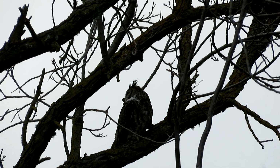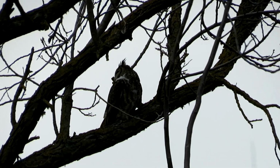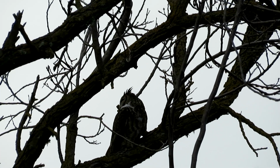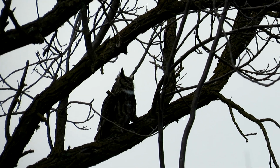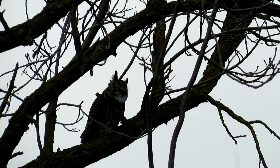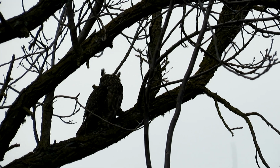As I walked deeper into the environment, I started hearing the hooting of owls. So I decided to make it my goal to find one of these owls, and after some looking, I eventually spotted one. I hadn't really been birding for owls before, so I didn't really know what to look for. But now that I've seen one, I am able to reliably spot them.